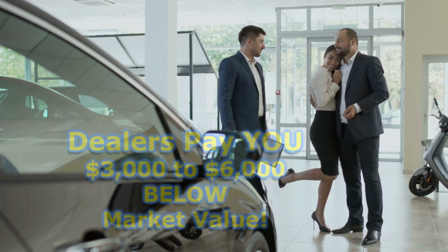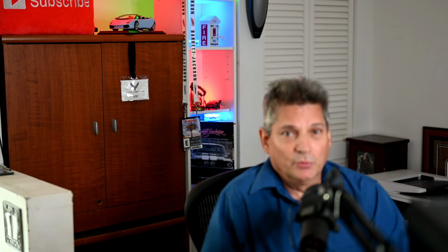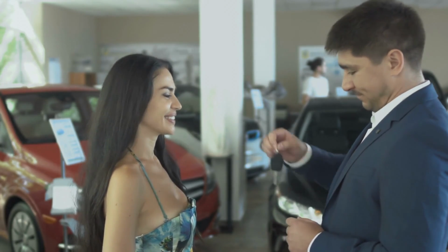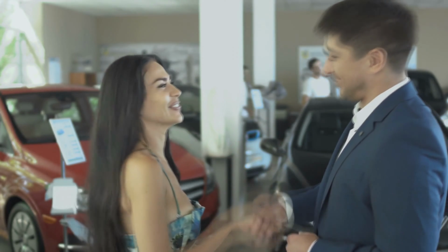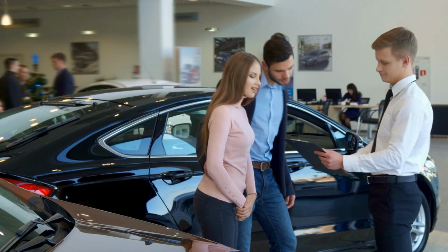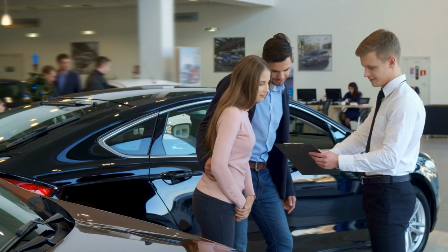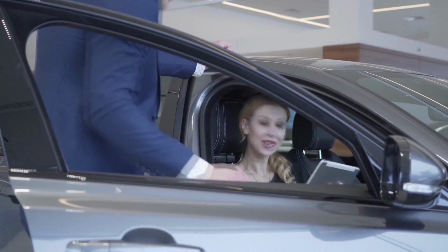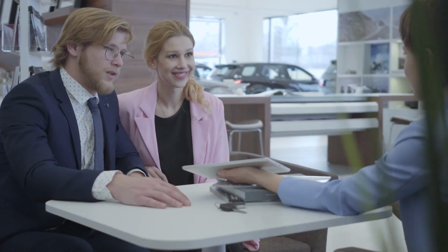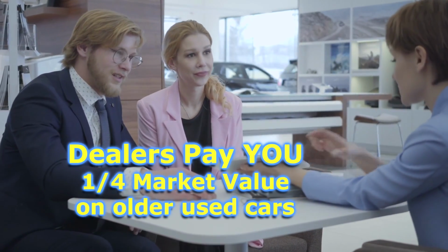But here's where it gets worse, folks. Remember, things always get worse right before they get much worse. If your car is over, say, 4 or 5 years old, that becomes harder for the car dealer to resell, because it's very difficult to get financing on cars that old. And then, of course, the interest rates are higher too, so it's harder for people to qualify. So all around, it's a harder push for them. So if your car is that old, the dealers are going to give you 1/4 of the market value. And let me just stop and let that sink in again, folks. 1/4 of the market value.